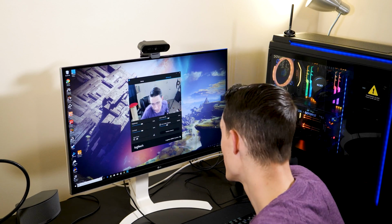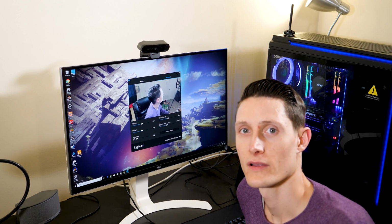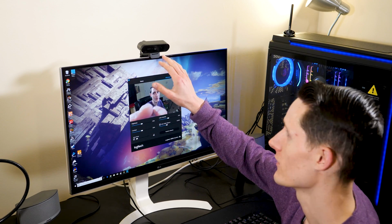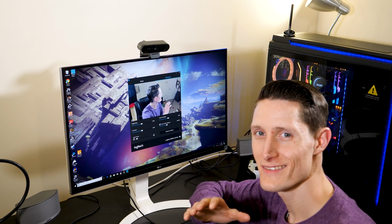I've got the Logitech Brio set up right here. And I'm in the advanced settings right here, so you can see me right here. And this is pretty cool. All I had to do was download the camera settings app from Logitech.com and set up the mount. The mount is not the easiest to work with, but it's not terrible.